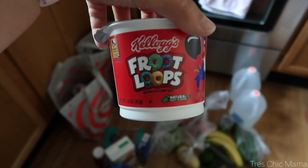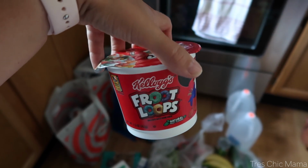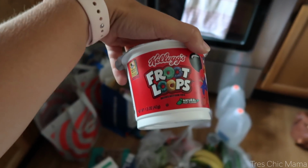I ended up spending like $222 for the two of us. That's quite large. When I typically get my groceries at Market Basket, I spend around $120. So Sydney already went through some of the groceries to find the Fruit Loops. It's just become kind of a treat for her. When we go to Market Basket, she likes to grab one of those, but she's snacking on one and one will go in the pantry.